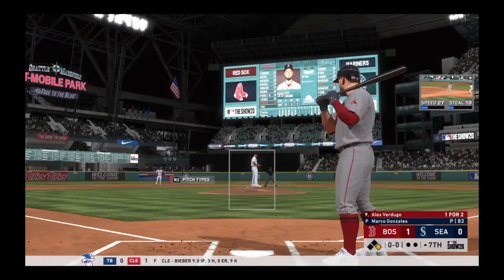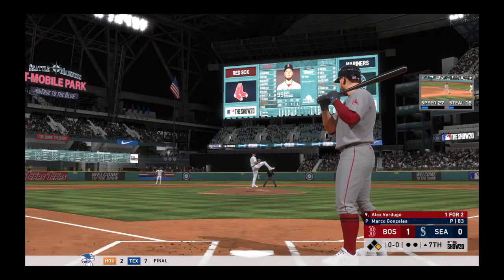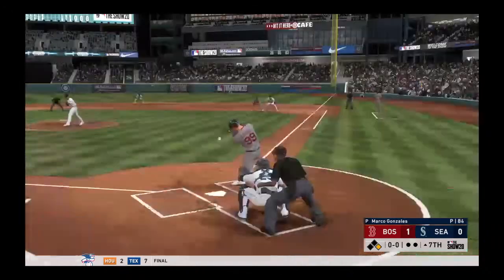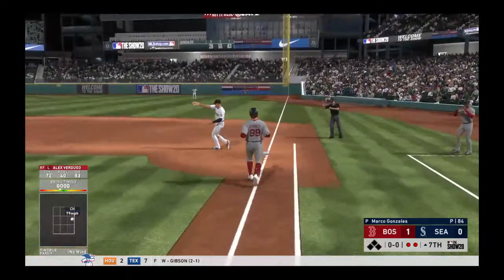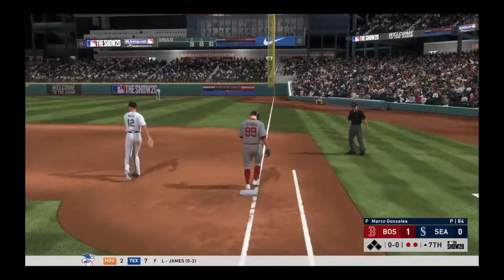Coming to the plate now, Alex Verdugo. 1 for 2 on his line so far in the game. Oh, on the ground to first. Can this be 2? To second for 1. On to first, and they get them both.